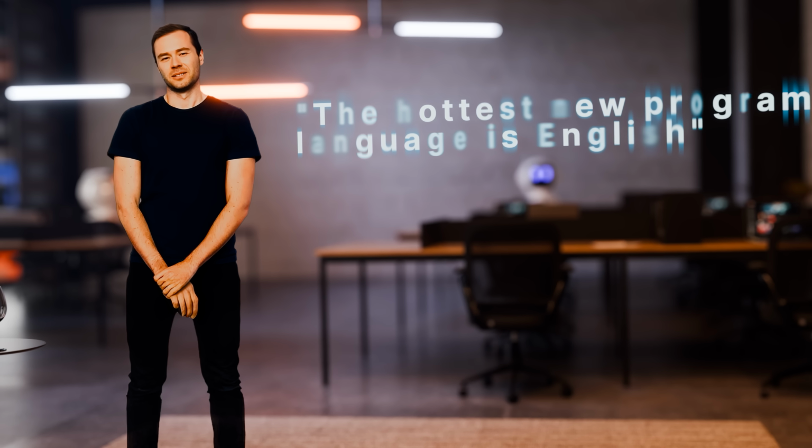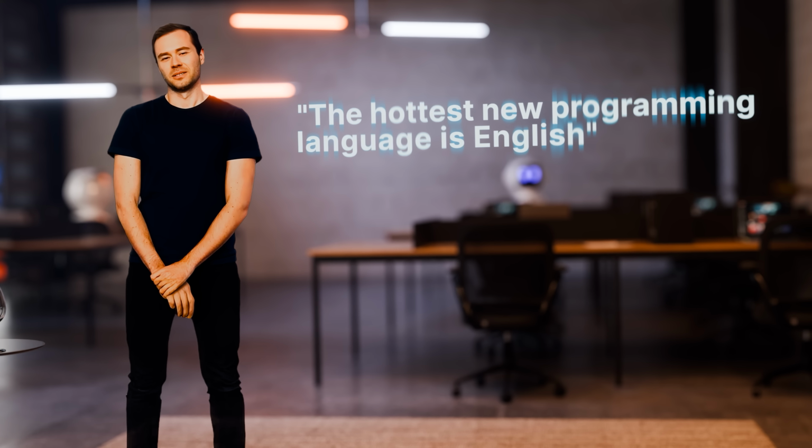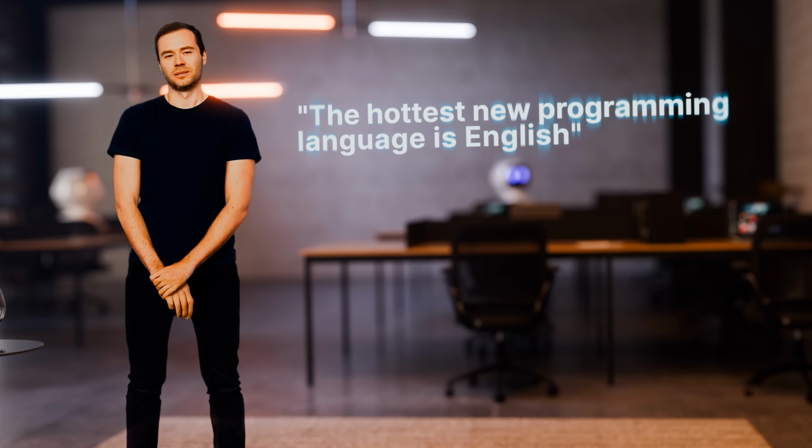As Andrej Karpathy said, the hottest new programming language is English. This doesn't mean that we shouldn't write code at all. And it's obvious that the more tech-oriented founders will benefit from this concept the most. But it does mean that you can now get very far without being an actual professional schooled software engineer. And even if you are, you can increase your output by a whole lot just by using tools like Lovable.